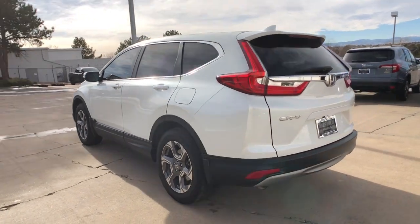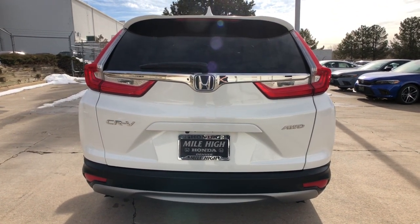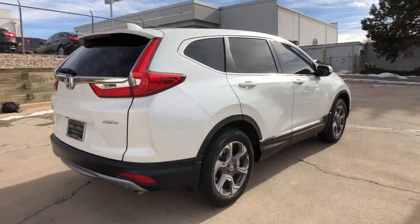Check out this 2019 Honda CR-V. This vehicle is an outstanding buy with fewer than 30,000 miles on the odometer. Presenting the Honda CR-V, the distinctive small SUV that does it all in premium style.